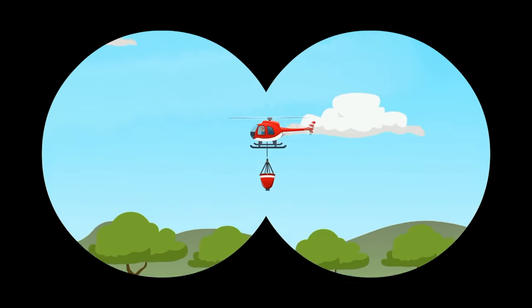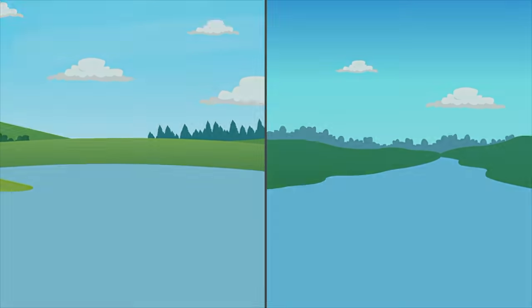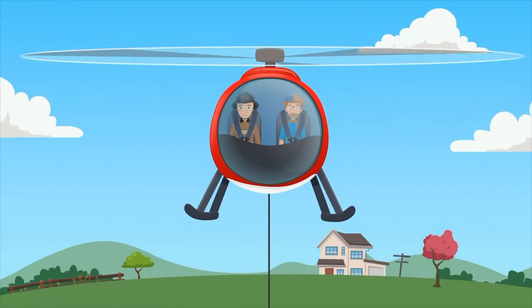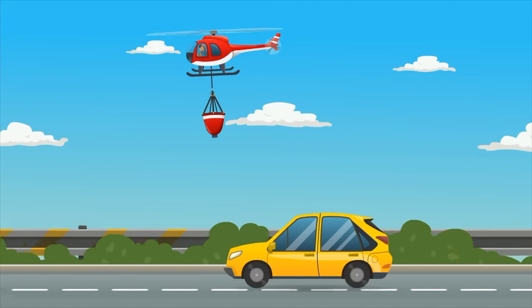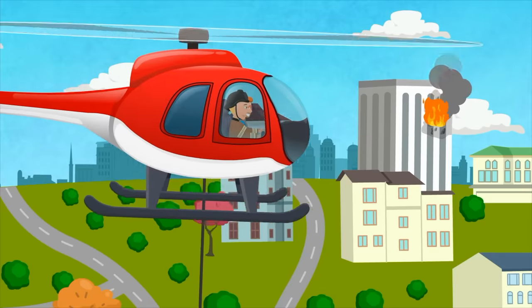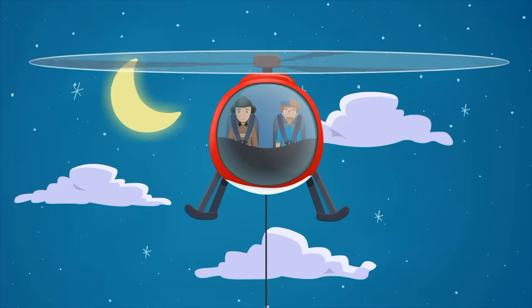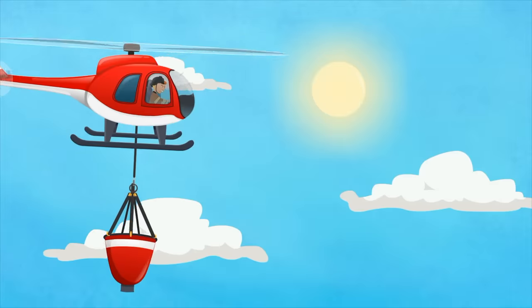There's lots of water when it flies. Lakes and rivers are its water supply. Water from the sky. It's a firefighting helicopter, fighting fires from above the ground. A firefighting helicopter, on a mission to put those fires out. Transport machines, red and white, for the firefighting team, flying day and night.